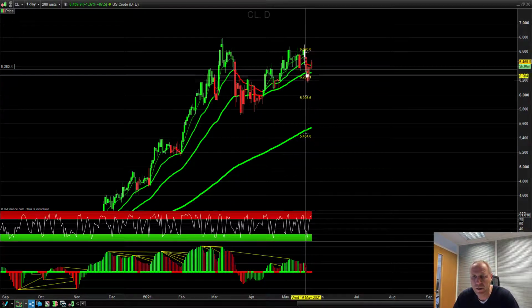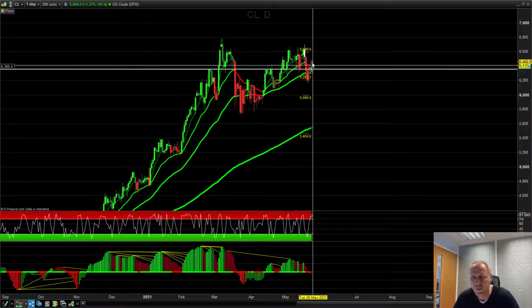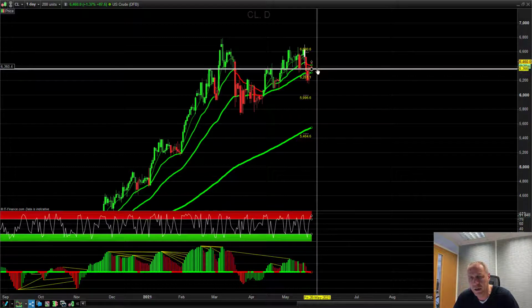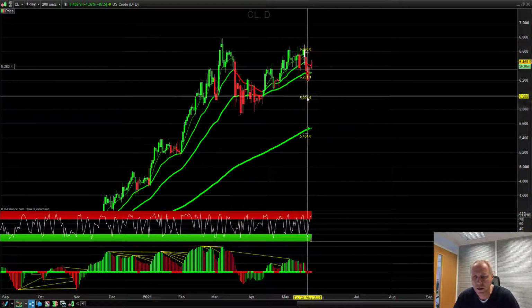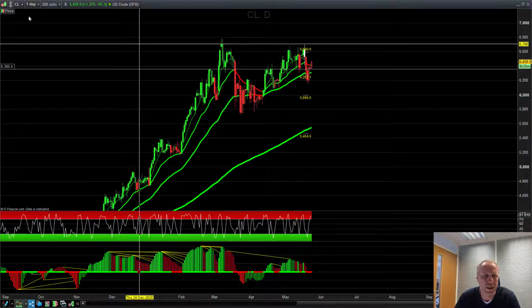I've already got a red pro trading system short on this, but if you've missed the original move, watch that break below. It is 63.60. Okay, stop at the highs, look out for that 59.96.